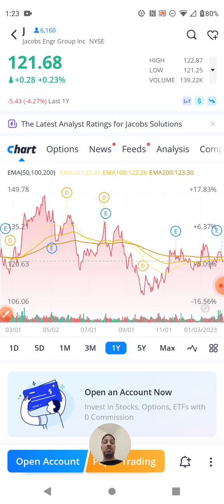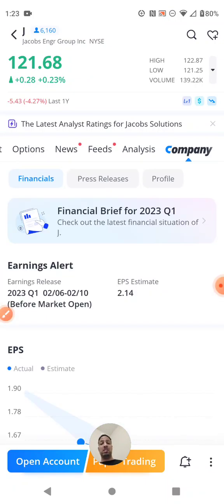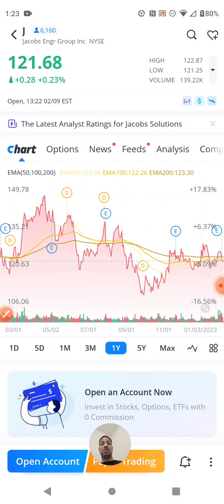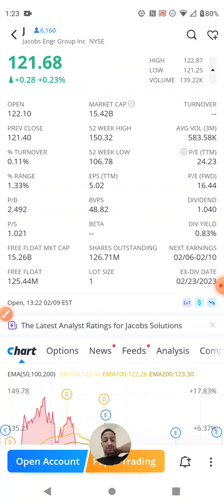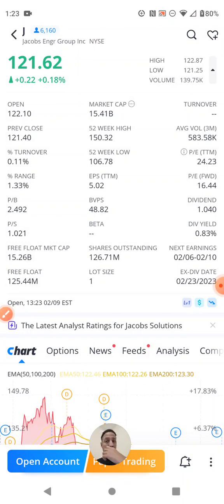We're going to go over fundamentals, technicals, and what will be the best strategy using this stock based on the quants. So first things first, I'm going to look at my first page. Markets are open. It is, let's see, February 9th, Thursday. I'm on the East Coast and markets are open. And we have here the share price at $121.62. The company is actually called Jacobs Engineering Group.